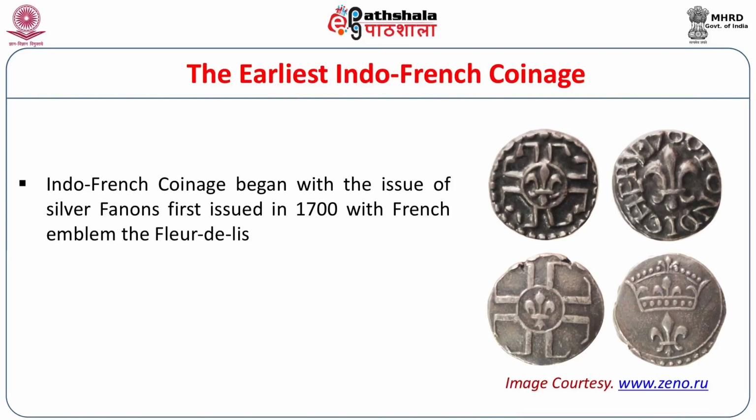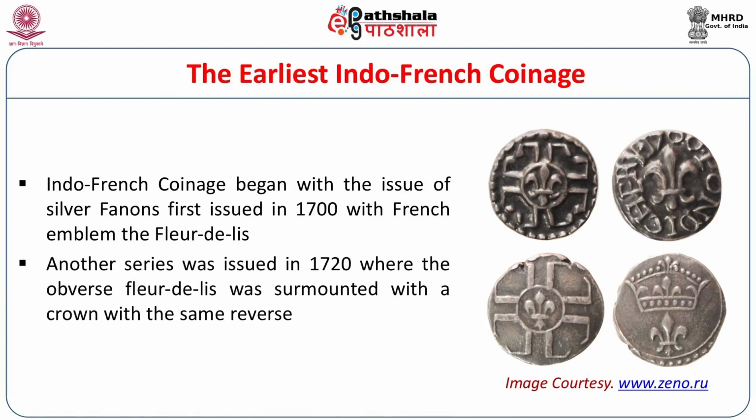So if we look at the earliest coinage of the French, it was a silver coinage called fanons, and these were issued as early as the 1700s with the French emblem fleur de lis. Another series was issued in 1720 with the fleur de lis surmounted with a crown. Now if we look at this series, it's very interesting. Very few of these coins survive today. The two coins that I have shown in the slide are actually coins which are with the French Archival Library in Paris, BNF.